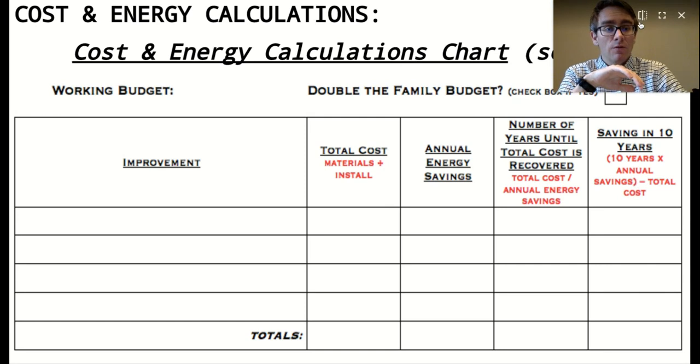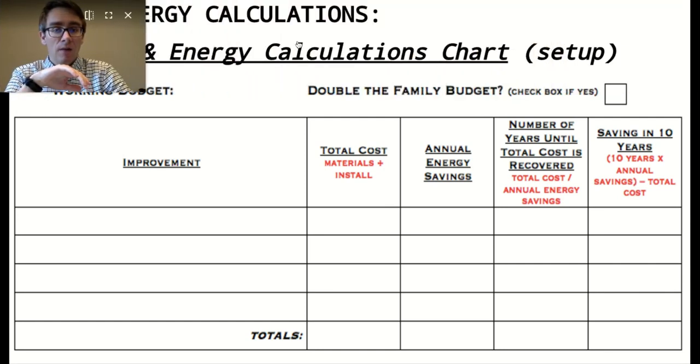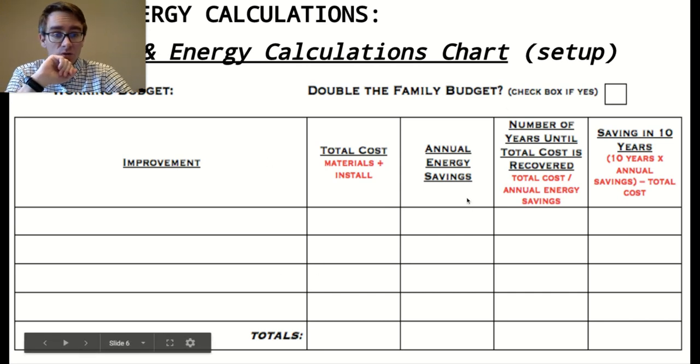Okay. And then there's one little box up here, which I will talk about in a moment, but I want to point it out: some families are willing to double their family budget, which I will talk about in a moment, because there are some stipulations with that. And then you would just add all these up in the very end to see what their savings will be in 10 years.